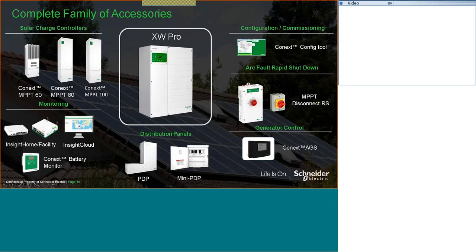Our balance of systems components include our full-size power distribution panel, which can support up to 3 XW Pros tied to a single PDP. And then for more cost-effective single-unit systems, we offer the mini PDP, which mounts directly below the unit for easy installation, wiring, etc.